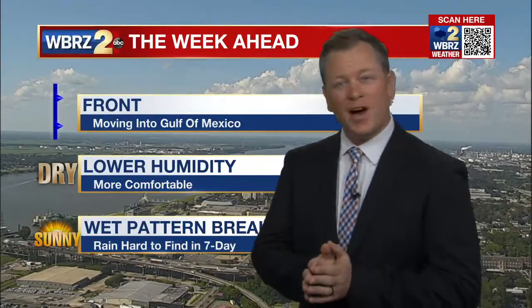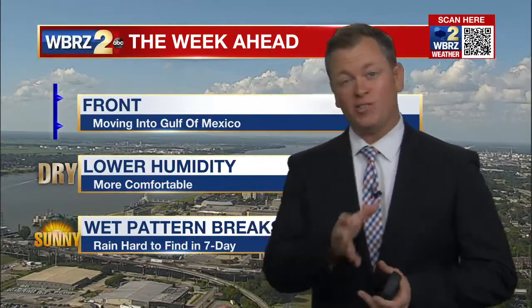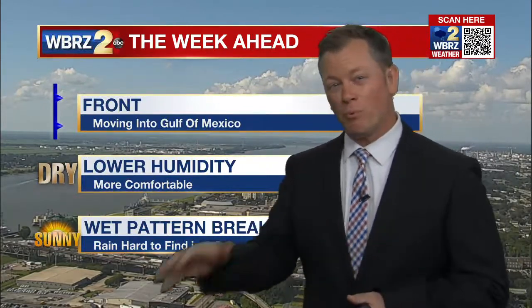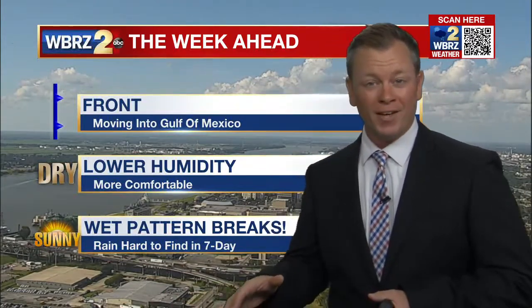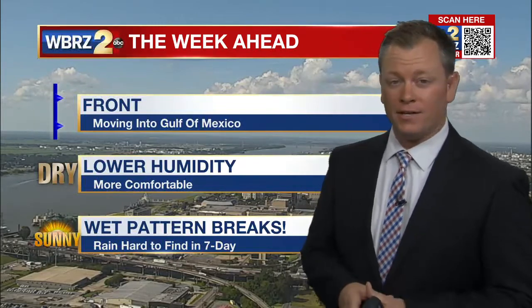As we move into this week ahead, we get our first fall front of the season. Now, the first one is usually not too potent with temperature changes, but it is going to deliver our first big break in the humidity that we will feel into this fall season. Much more comfortable air is coming in tonight into tomorrow.